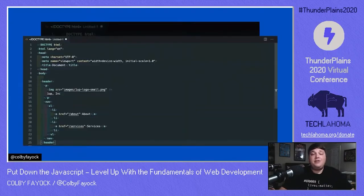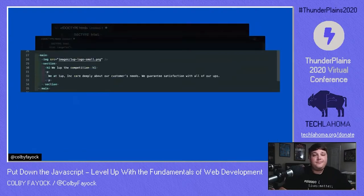To create a header, he knew he was able to throw a few HTML elements together, use the header and the nav tags, nice and semantic. For the content, he added a main tag, an image, and some text. Figured he can use some CSS to position it all correctly.